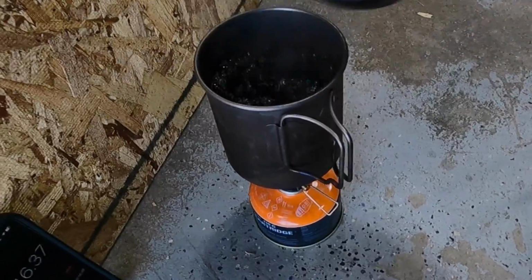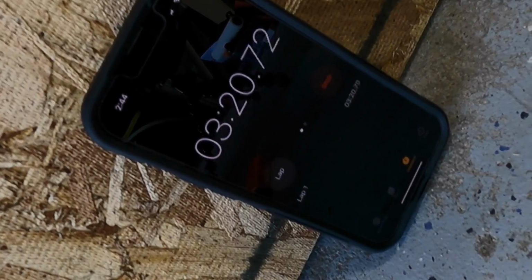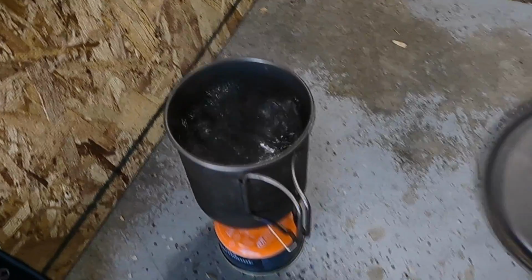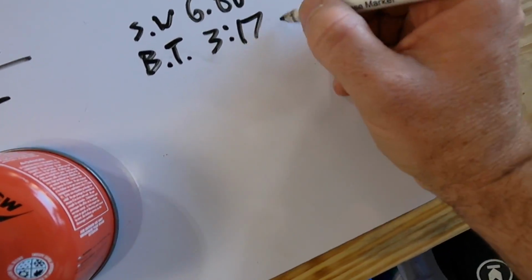Oh, seeing steam. All right, we're there. We're going to say 3:17 is what the marker was when I lifted the lid. 3:17. Okay, so boil time, we're saying is 3:17. Perfect. Okay, so it is 2:45. So I'm going to give it a 15-minute cool down. Titanium cools off super quick, and then we will redo it with the Pocket Rocket.